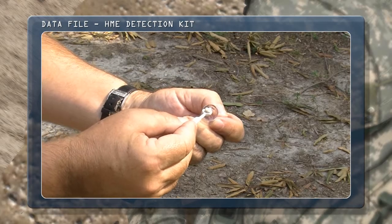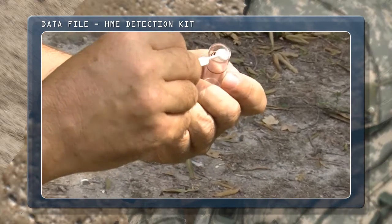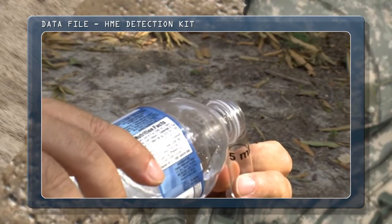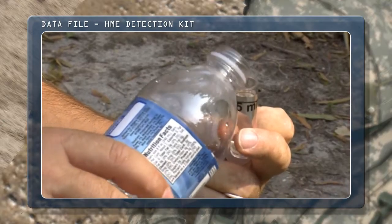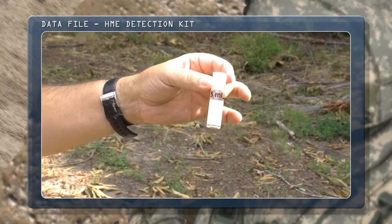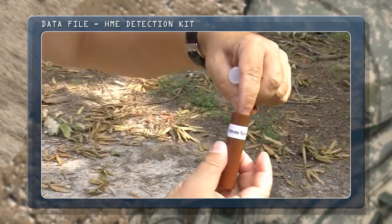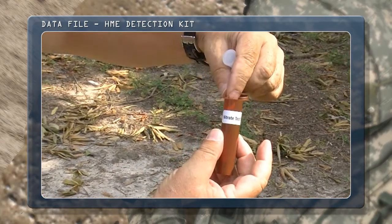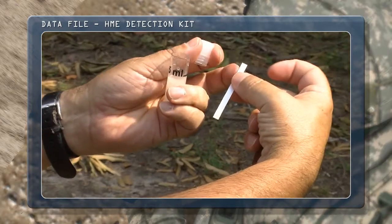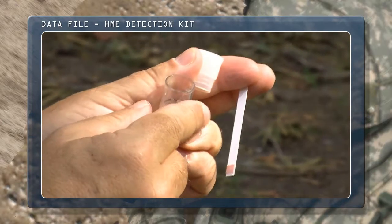The first step is to add 1 spoon of the material, approximately 3 to 4 prills, to the test vial. Next, add 5 milliliters of bottled water to the test vial and place the cap on the vial. Shake the vial until the prills dissolve. Next, take one of the nitrate test strips and dip it into the solution for 1 second. If nitrates are present, the indicator on the test strip will turn red or violet.